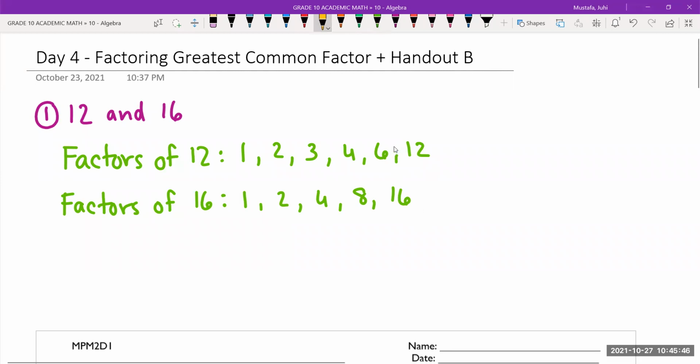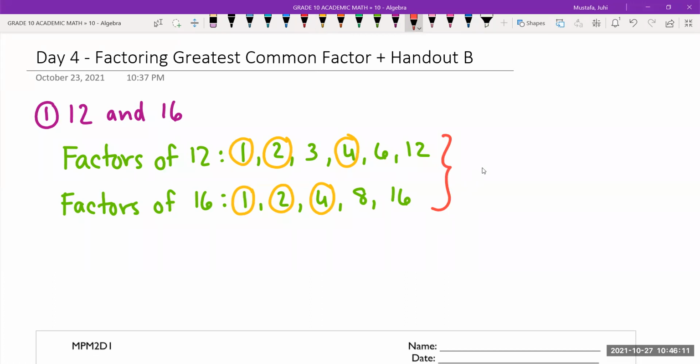Okay, now let's try to find all the common factors. That just means let's find the matching numbers between these. We have a 1 and a 1. We have a 2 and a 2. We have a 4 and a 4. Does everyone see that those are all of the common factors of 12 and 16? But I'm not trying to ask you what the common factors are. I'm trying to ask you what is the greatest common factor. So I'm going to call that the GCF.